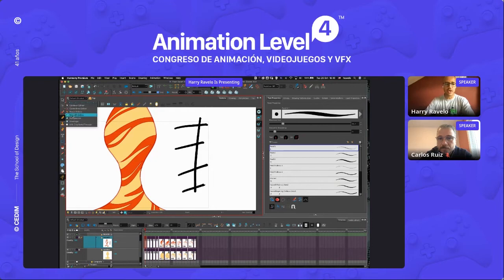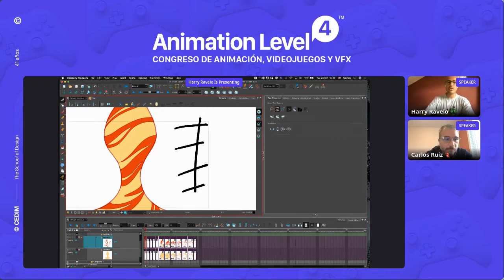Now I can use the cutter, which is over here, which is not a new tool. It's been there for a long time, as you know. But what's new is we've got this: single line cutting gesture or multiple line cutting gesture. Single line is just for one. So if I do that, it only cuts the first one, like that. And then if I use the other one, obviously it will cut multiple lines at the same time.